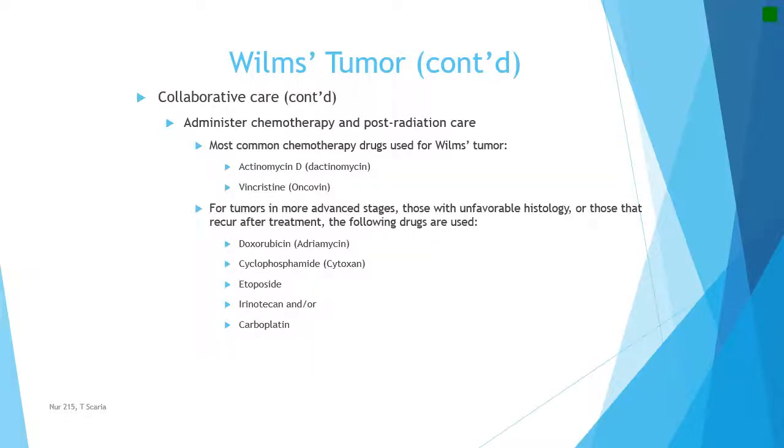The management is done by chemotherapy and radiation. The most common chemotherapy drugs used in Wilms tumor are actinomycin D and vincristine. For tumors in more advanced stages and those with unfavorable histology or those that recur after treatment, the following drugs can be used, like doxorubicin, cyclophosphamide, etoposide, irinotecan, and carboplatin.